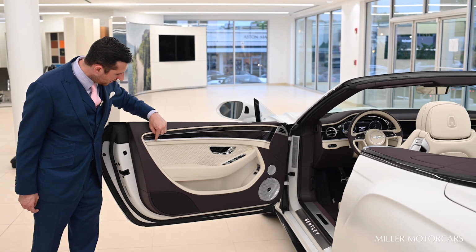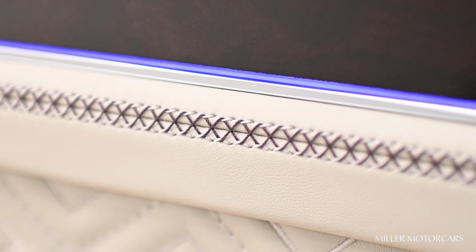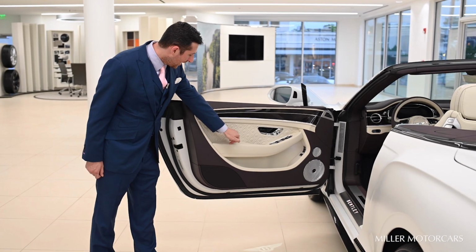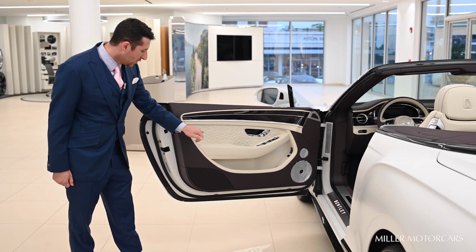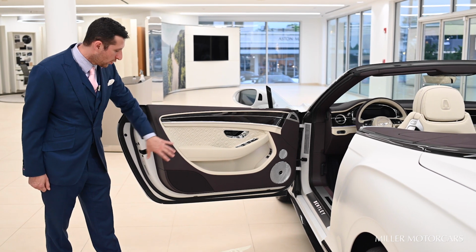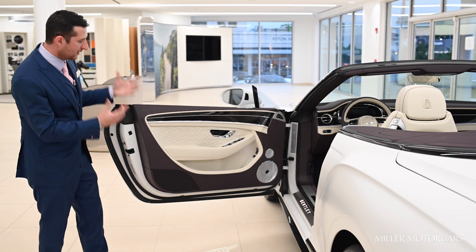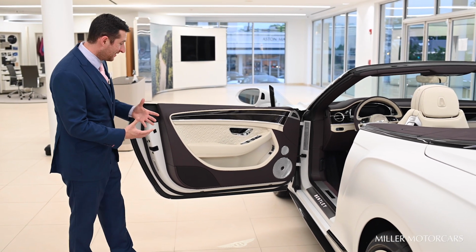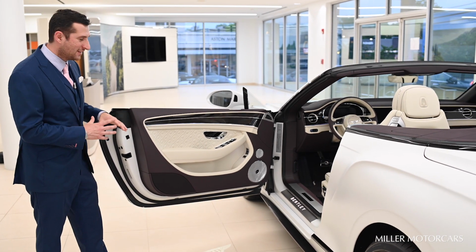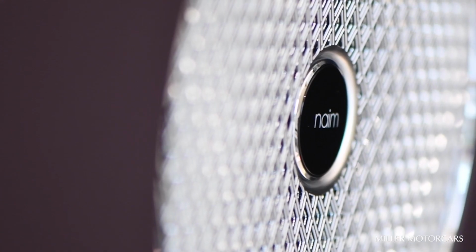You could actually see over here, they went with the hand cross stitching option, which is extremely exclusive. It just works so well. Over here, as part of the Mulliner driving specification, you have your diamond on diamond pattern, which looks insane. This whole door has so much detail on it. I mean, I could just look at here for hours, and probably the amount of hours spent with the Bentley engineers designing this and putting this all together by hand. Just something you appreciate.